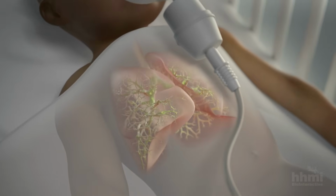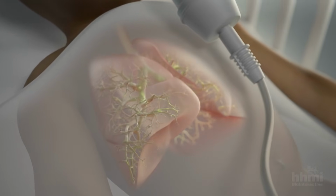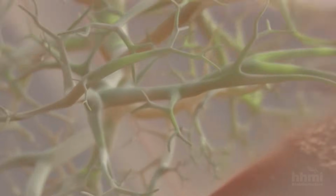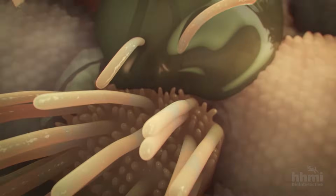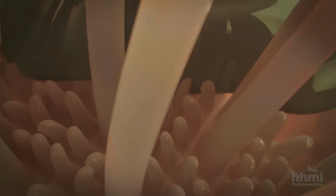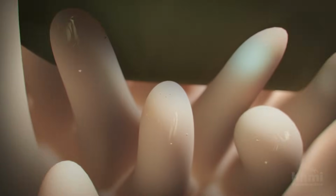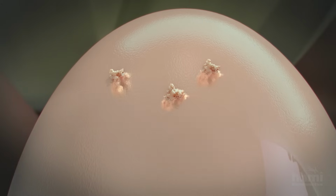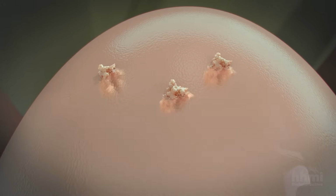A patient with cystic fibrosis is susceptible to infections of the lungs. This is due to a mutation that affects a protein on the surface of lung cells. Many different mutations can cause cystic fibrosis, but all of them involve a transmembrane protein called CFTR that functions as a channel for chloride to move in and out of cells.